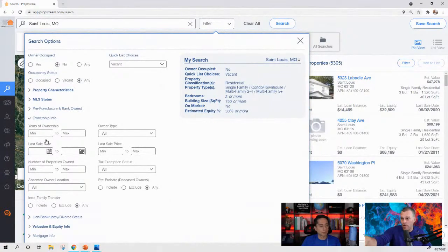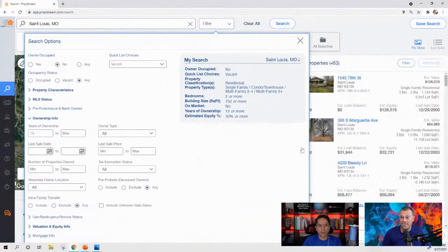So like right now we have vacants, residentials, 2 or more beds, 750 or more square feet, off market with a minimum of 30% equity. Well, let's say that you're like, man, I can't afford to get 5,000 leads and skip trace all these leads and all that. So it's like, cool. Just put the years of ownership at 15 for me. 15. Okay, so we have 5,300 leads. That takes us down to 463.